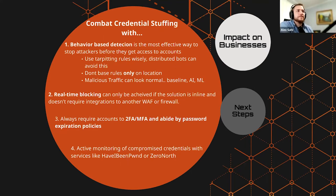Absolutely. The third one might be obvious, and I appreciate everybody responding to the poll that we just launched. But again, emphasizing the need for 2FA, MFA, and password expiration policies. We just heard about how compromised credentials are on the rise and how they're going to continue to be used. So take into account those best practices, enabling folks in your company to not reshare and reuse passwords from their personal lives in their business lives. Using a password manager is going to be one of the best and safest practices that you can start to adopt in your technology hygiene, really.